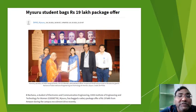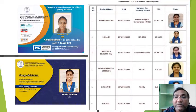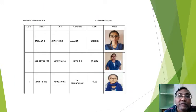Now coming to the cover picture which I showed, this student has bagged a 19 lakhs package, a very recent one till July, a student of the ECE branch. Coming to the branch-wise placements, there is a decent amount of placement happening. For computer science, the highest salary is 14 lakhs, then 10 lakhs, 10 lakhs, 8.5 lakhs. Many students are getting good offers here. In the ECE branch, the topper was 19 lakhs, then 10 lakhs and 8 lakhs. So there are multiple opportunities across computer science and ISE branches, which is good in this college.